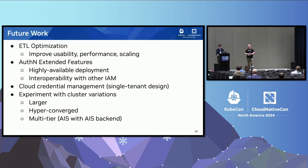Hyperconverged clusters are another interesting point that we want to explore. We have the idea, right, where AIStore can actually run on the same nodes as GPU nodes. And so if you can do that, then you just remove a lot of the problems with network. And then finally, we want to look at multi-tier solutions. So AIStore clusters can support a separate AIStore backend. So you can have some AIStore clusters that are faster, maybe another AIStore cluster that's slower, cheaper, and there's a lot we can do there.